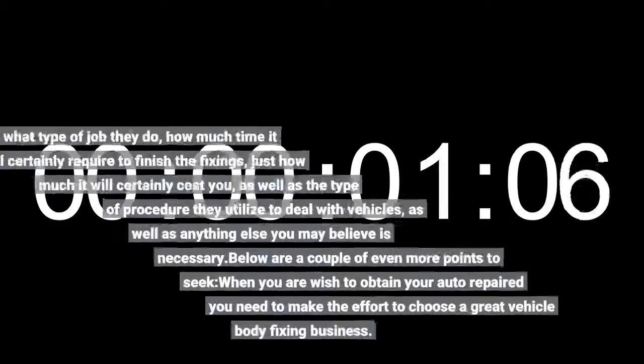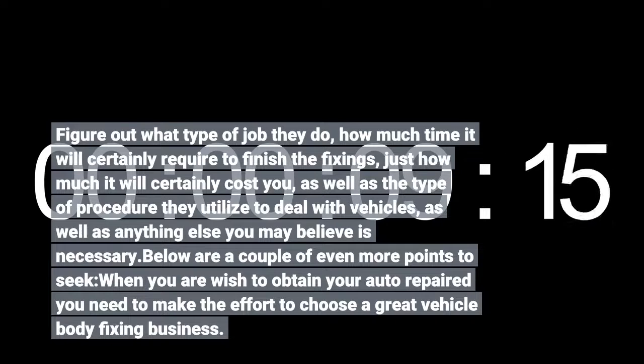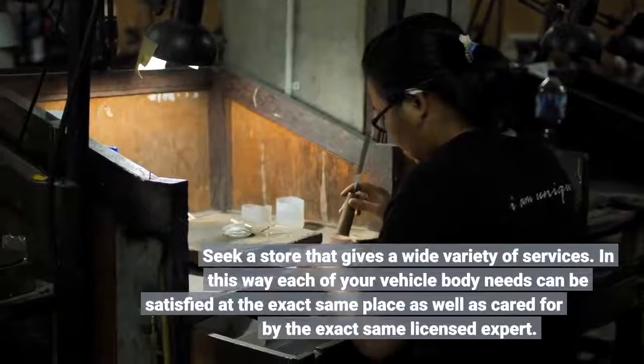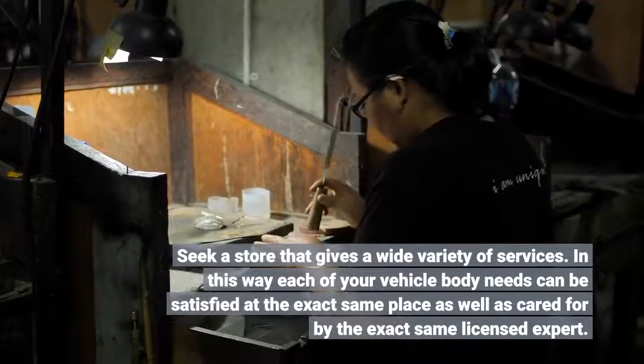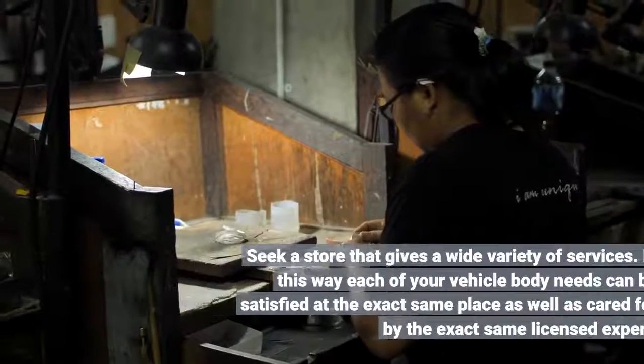Find out what type of work they do, how long it will take to finish the repairs, how much it will cost you, as well as the type of process they use to fix vehicles, as well as anything else you may think is necessary. Here are a few more pointers. Look for a shop that provides a wide variety of services. This way, each of your vehicle body needs can be met at the same place and handled by the same certified professional.